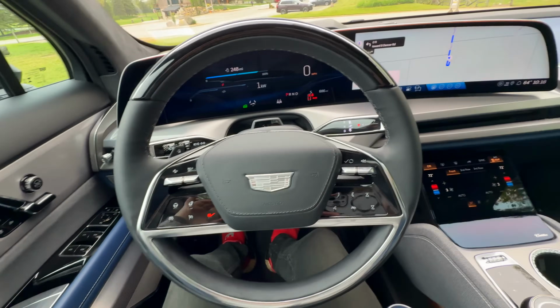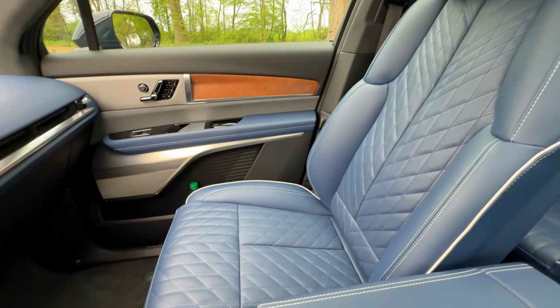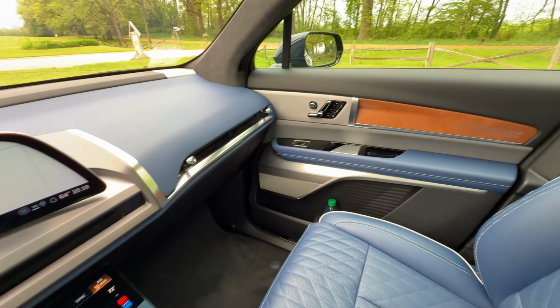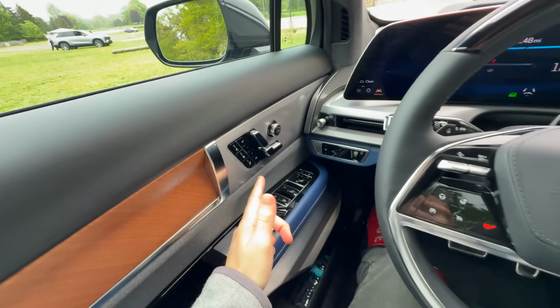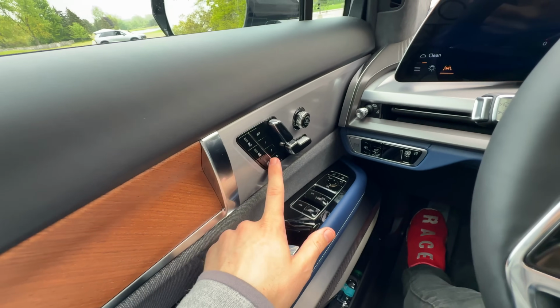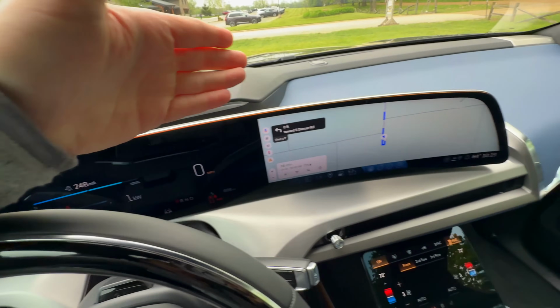Hopping inside the Vistiq now, we've got gorgeous, very comfortable seats with speakers built inside. We have a 23-speaker AKG sound system that features Dolby Atmos, so you have a full 360-degree surround experience. We've got the controls for the driver's seat right here, heated, ventilated, and massaging functionality. We've got this gorgeous 33-inch display.